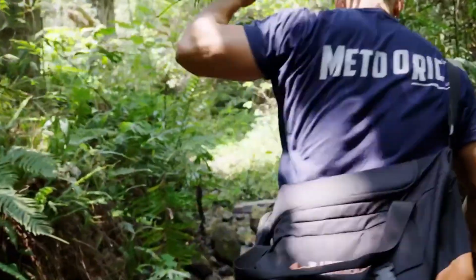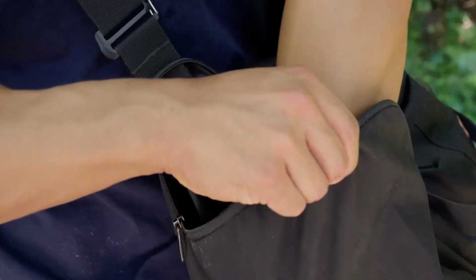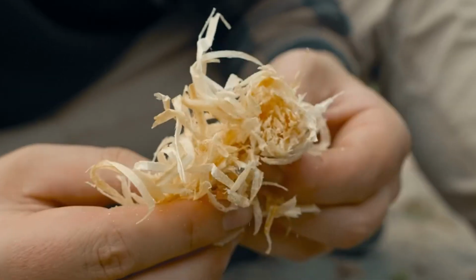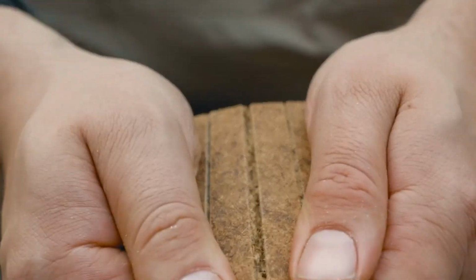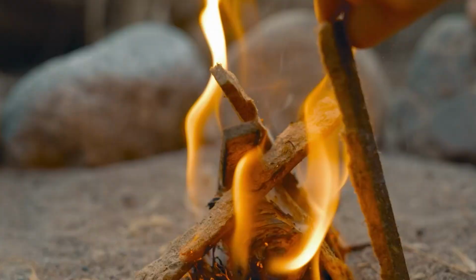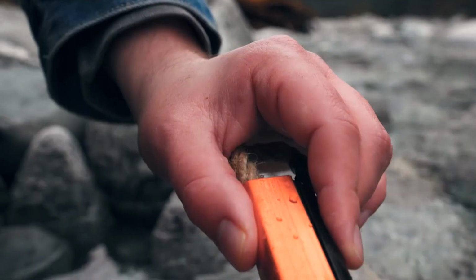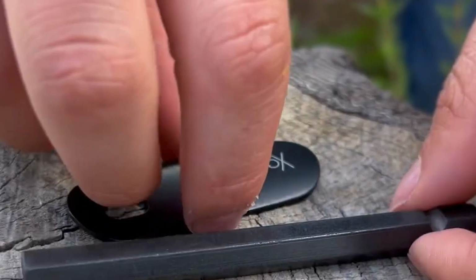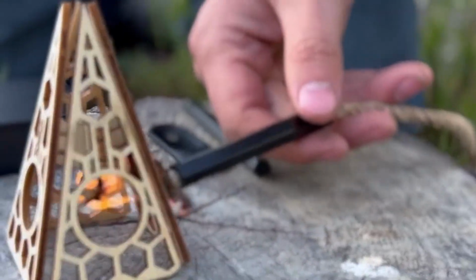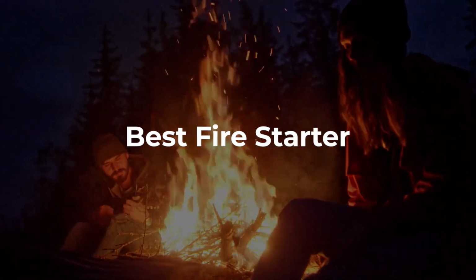If you're heading into the wild, whether it's a weekend camping trip, a multi-day hike, or serious survival training, having a reliable fire starter is absolutely essential. In 2025, the market has evolved to offer compact, durable, and all-weather fire-making tools that go far beyond your average lighter or matchbook. After carefully analyzing and selecting the most dependable products, I've narrowed it down to the top fire starter kits that every outdoor enthusiast, prepper, and adventurer should consider.